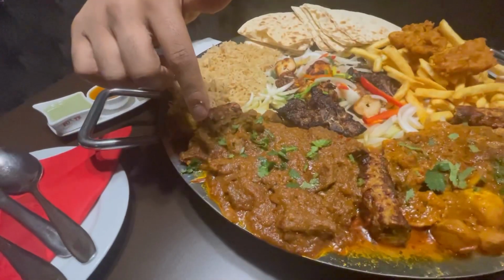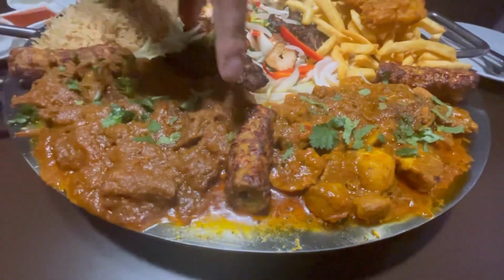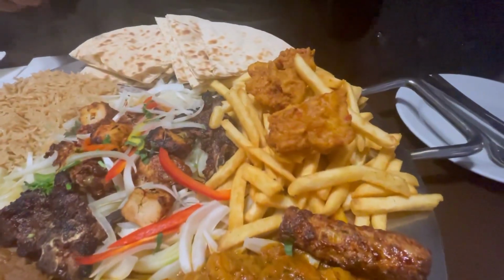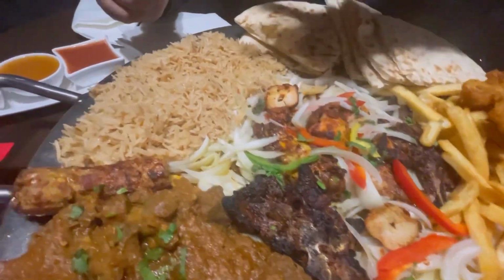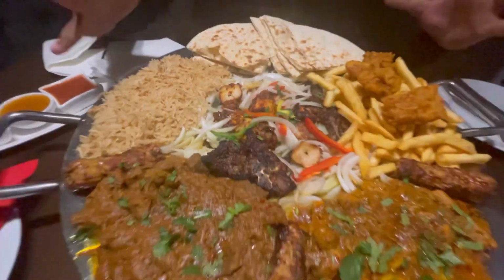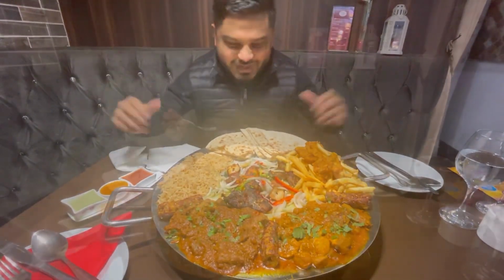So we've got the lamb curry here. We've got the chicken curry here. It's got nicely decorated sheet kebabs here. We've got the fish pakora here. And we've also got the chicken tikka here, lamb chops, some rice, and the naan bread as well. Wow, this looks amazing. Get your drool buckets ready because we are about to go in.